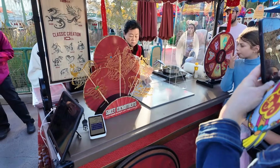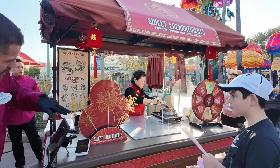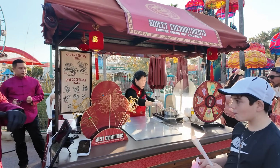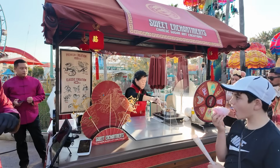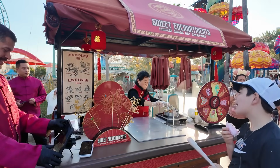I can take an order. Wow. Ready to order. Come on up. She's just getting ready to make another character here, and they let me know that these creations are good for 3 months if you don't eat it after you purchase it. So you can keep this for a while. And she's been doing this actually for 40 years.